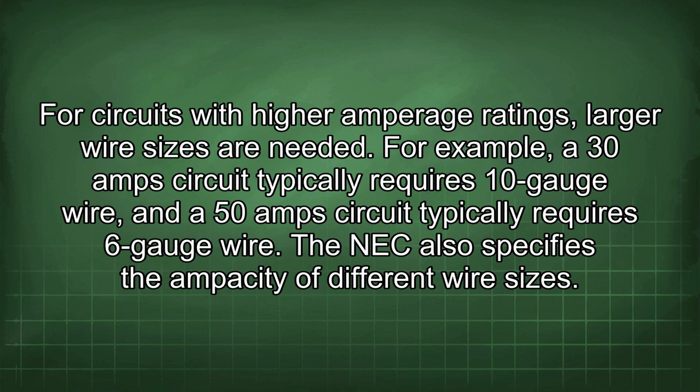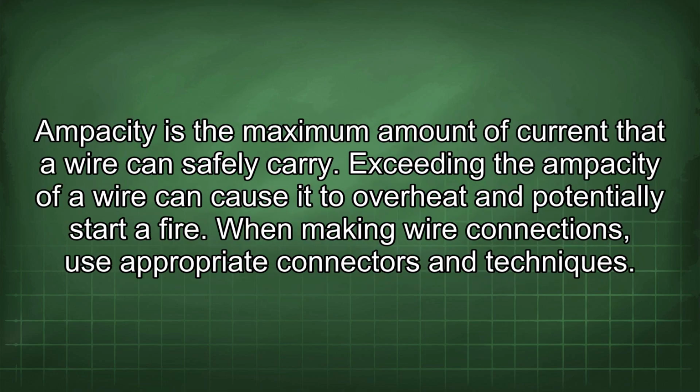For example, a 30 amp circuit typically requires 10 gauge wire, and a 50 amp circuit typically requires 6 gauge wire. The NEC also specifies the ampacity of different wire sizes. Ampacity is the maximum amount of current that a wire can safely carry. Exceeding the ampacity of a wire can cause it to overheat and potentially start a fire.